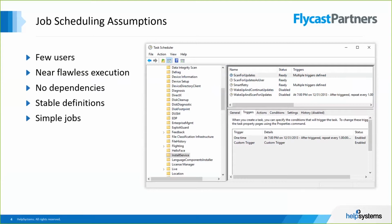Jobs run predictably, so they run at the same time every day using the same resources, and they rarely error out. Jobs are atomic. They run on one system and don't depend on sub-processes on that same system or maybe another system within the environment. Job definitions rarely change, so it's configured, you set it to run, and you don't have to worry about it too much. And everyone knows what the jobs do, so you don't have jobs being siloed or somebody taking ownership of a job. Everyone knows exactly what's going on in that environment.